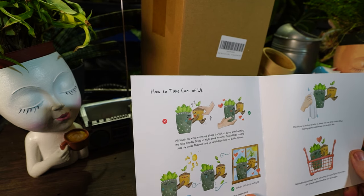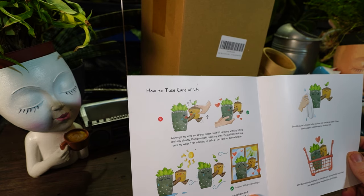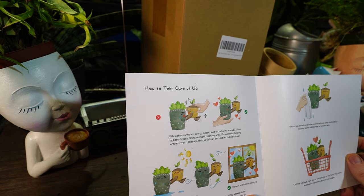Put it outdoors. Keep it indoors with some sunlight. Excessive sunlight, wind, or high humidity will make us sick. We're domestic pots after all.